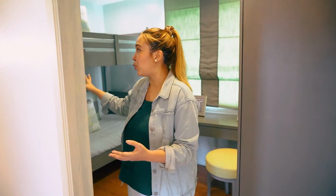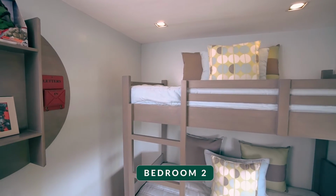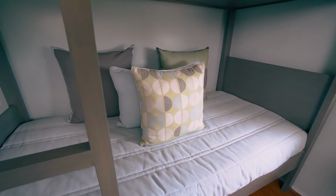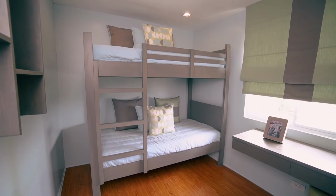And next naman, another room that we have is this time for our cute boys or cute sons, diba? Especially if parehong boys yung meron kayo sa family. Perfect to. Like with this one, we have a double bed right here. You can put them together sa isang room and they can bond, of course, and they can grow up together. Ayan, which is a perfect idea. And syempre maganda yung may bonding din yung mga siblings once in a while.